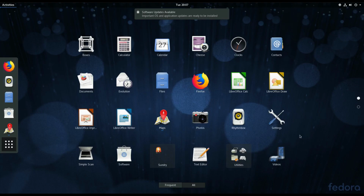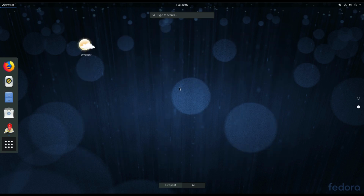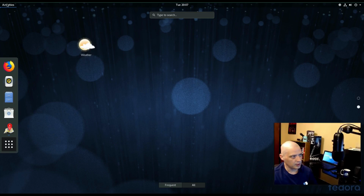All right, and the only other programs installed are the GNOME video player, which is Totem, and GNOME Weather, which is a weather utility. So let me get back out of this.